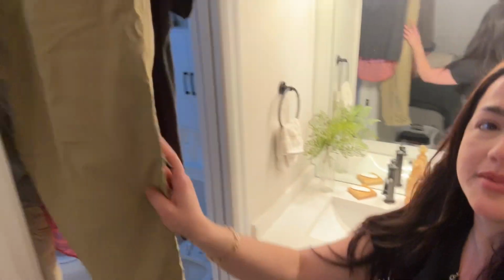Sorry, I have some clothes here because I intend to, I just dropped it. I intend to iron it because it's not wrinkle free, and the wrinkles are bothering me. So I'm gonna iron it. It's there as a reminder.